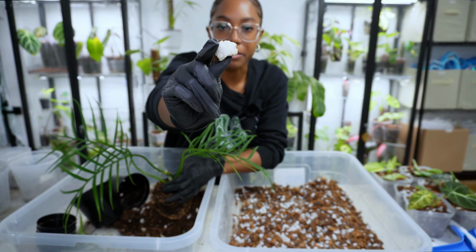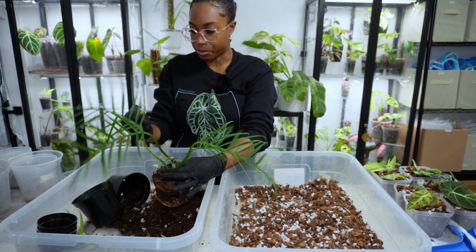Look at this giant piece of perlite right here. This is definitely like size 4.